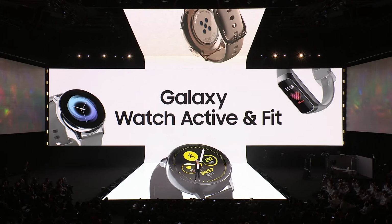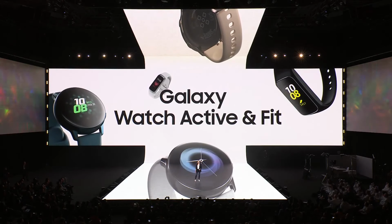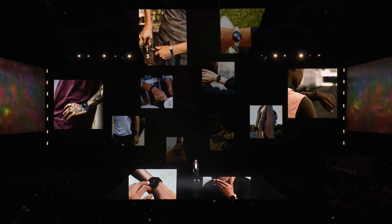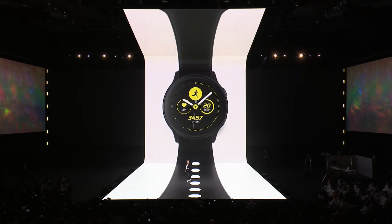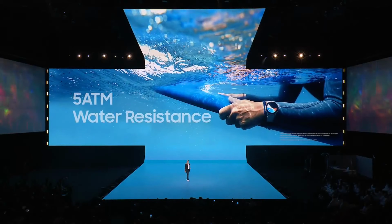These new wearables are designed to enhance every aspect of your life. The Galaxy Watch Active is slim and lightweight, so you'll always be comfortable wearing it. We rebuilt the watch's body with a sleek new aluminum that's super light. We also redesigned the strap using a soft, durable material that's comfortable when you're hitting the gym or hitting the hay. Galaxy Watch Active is also 5 ATM water resistant, so you can wear it while you're swimming.